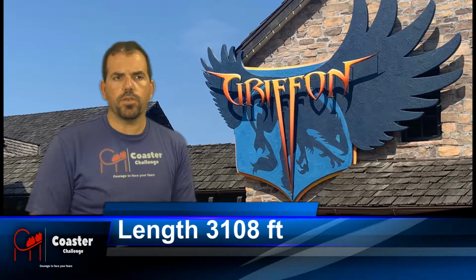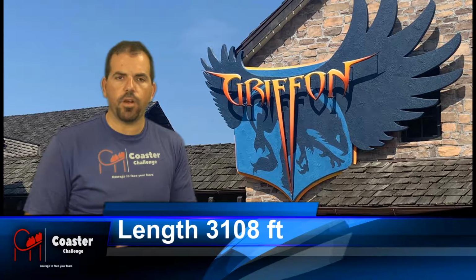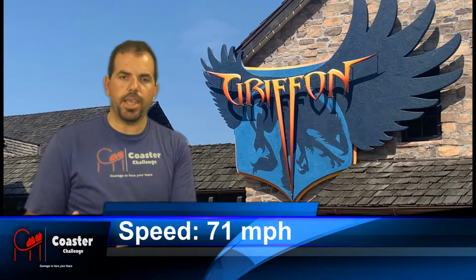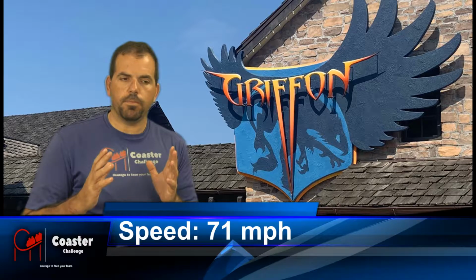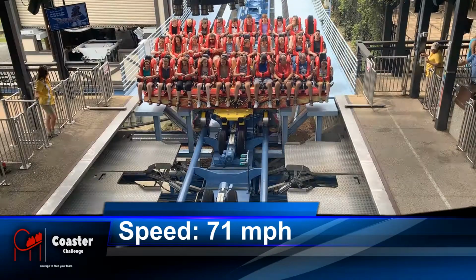My second dive coaster though wasn't a B&M dive coaster, but it was a Gooselauer dive coaster, and that was Hang Time over at Knott's Berry Farm. And I got to experience what Gooselauer is doing with the dive coaster versus what B&M is doing. And when I'm looking at Griffon, I've actually been watching videos about Griffon for a long time. This is definitely one coaster I'm really looking forward to experiencing.